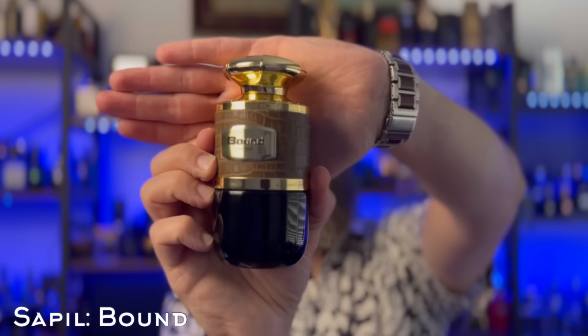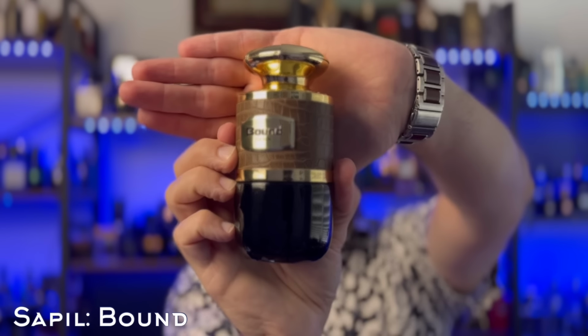Next, this is one, I'm a little out of order. I was going to go cold weather, warm weather, but anyway. This is, I would say, a good fall, winter fragrance. This one is a dupe of Armani Code Profumo. This is Sapeel Bound, and they nailed it. That apple and green mandarin in the opening, and then a little bit of spiciness in the mid, and then you've got a good dose of tonka bean with a lot of sweetness and some leather in the base.